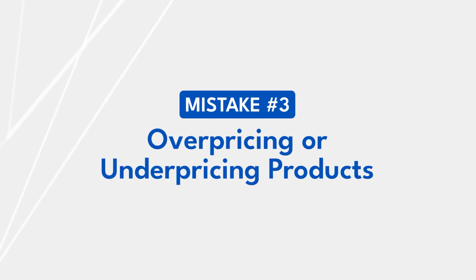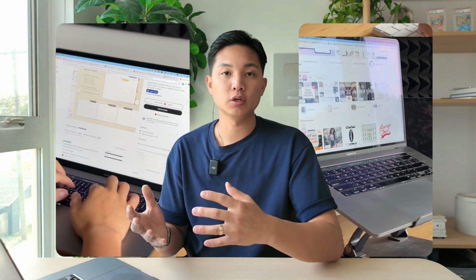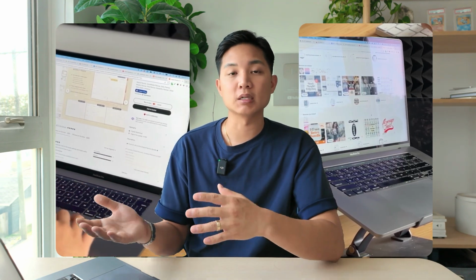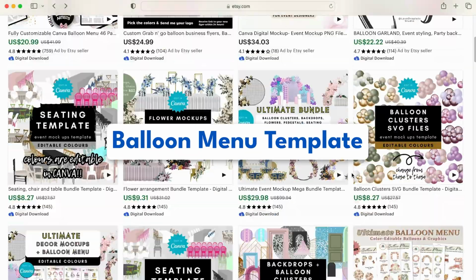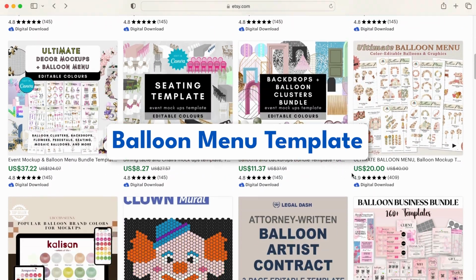Number 3, overpricing or underpricing products. A lot of sellers are making the mistake of just listing the products of what they believe it's worth without researching what the market is pricing a similar item in that category. And just to note, the way you price your products really depends on how much competition you are in that specific niche. If you're in a category where you have a very unique product and no one is offering something similar, then you have more flexibility in your pricing.